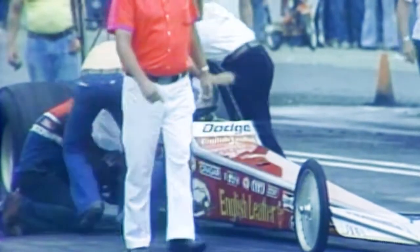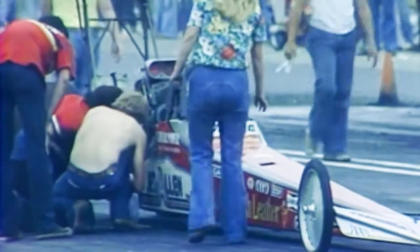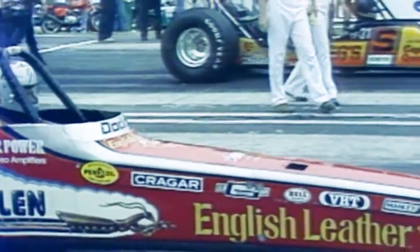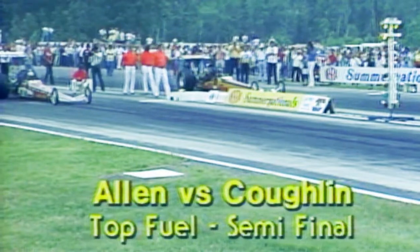The winner of this race between Jake Coughlin, going further than ever in NHRA national competition, and Jeb Allen seems to be having problems. The crew down working on the engine, something apparently leaking fluid out onto the racetrack, and that's grounds for disqualification if they don't get it fixed. The crew down checking everything over, Jeb anxiously looking back through the roll cage. Apparently everything's all right because the signal comes to bring it to the starting line. It's Jake Coughlin in the far lane, Jeb Allen in the near lane. The winner of this to face Gary Beck in the final.